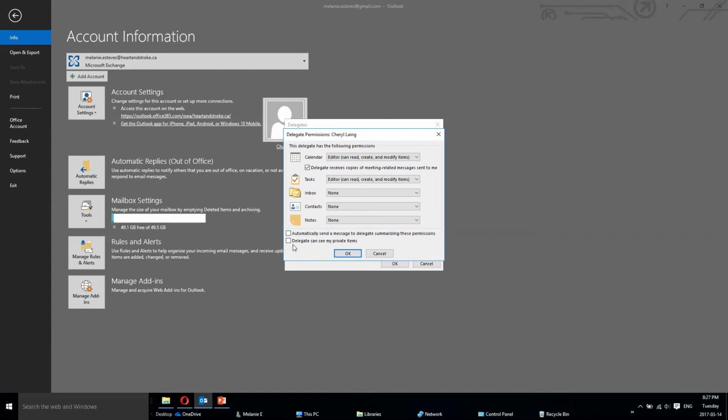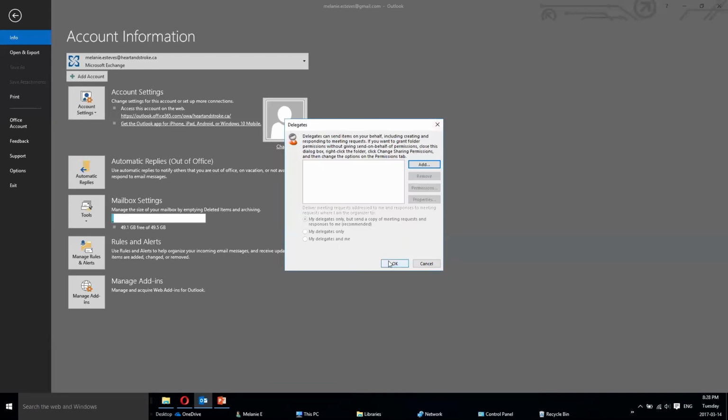And what's great too is that, say, for example, there are some private things. You can say, hey, no, I don't want them to see that stuff. And you can also help them understand, okay, before you leave for your vacation, it will send them an email explaining exactly what they have access to and how to access it, which is pretty great. So I'm going to say cancel because I don't want to grant access. And again, you can create this sort of list. Maybe one person is taking care of your calendar and another person's taking care of your email. So this could actually have a list of various people who would be taking care of your information. I'm just going to click cancel.